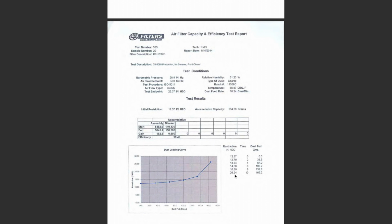People often say they prefer the dry filter over the oiled filter, right? Because they don't want to get oil on the mass sensor. Well, you just don't over oil the filter, plain and simple. But if you buy the dry filter, it'll plug up a lot quicker than your oiled filter. And its net restriction at 165 grams of dust nets you 26.24 inches H2O.